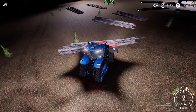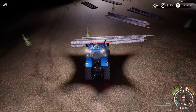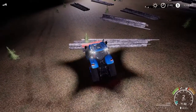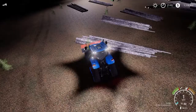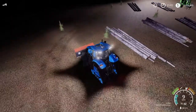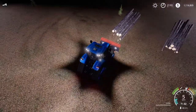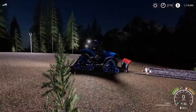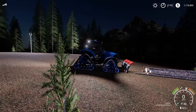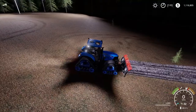Like I always say, they don't have to be perfect, but just a little bit tidier. It always looks a little bit more pro. So right there is good. Then we'll just straighten these up a bit. Oh, it's not down far enough there. It drops down a little bit more if you lean it forward. I can usually get all of them.